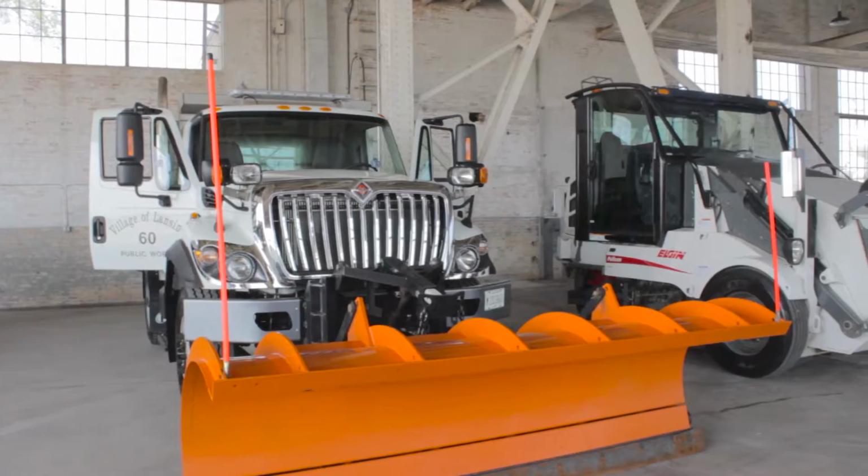But out of all the plow trucks we have, we usually take the plows off, and we'll use them for other random things throughout the summer and throughout the year. And what features do the kids like the most about these vehicles? It seems like they like honking the horn a lot. That's what I've gotten out of it so far.